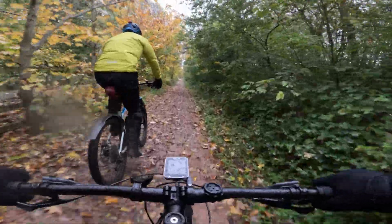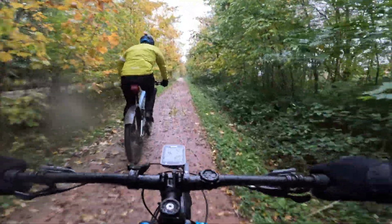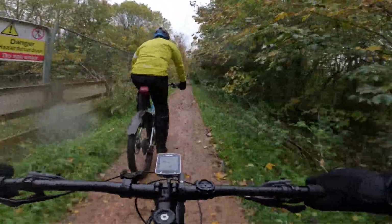Colours are changing on the leaves, aren't they? Yeah. I suppose it is November. I know. It's late though, it should have happened earlier. Yes. It's almost like instantly. Yeah, it's like overnight, yeah.